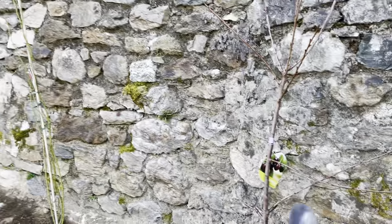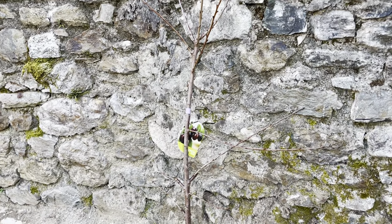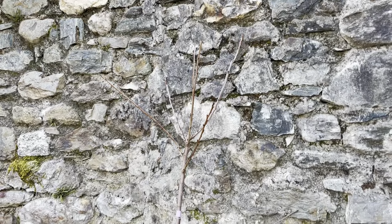And actually people say the cherry tree isn't good for espaliering, but we will see. I think it's a good experiment.